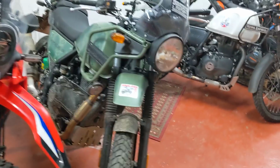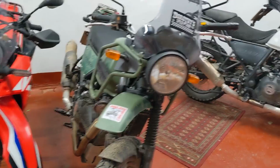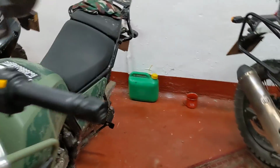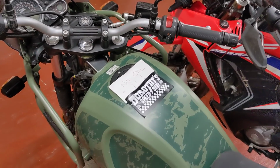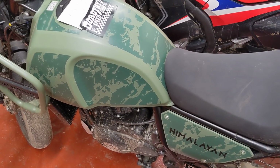Next up, we've got the Himalayan, the Euro 5 bike, which sadly has got a bent handlebar. It seems a common theme. It's also got no oil in it. I'm just doing the first service on it. Proving very difficult to get bikes in for any servicing at the minute.